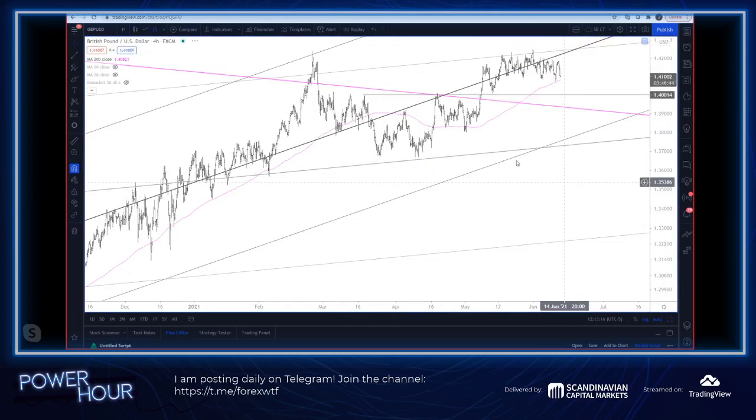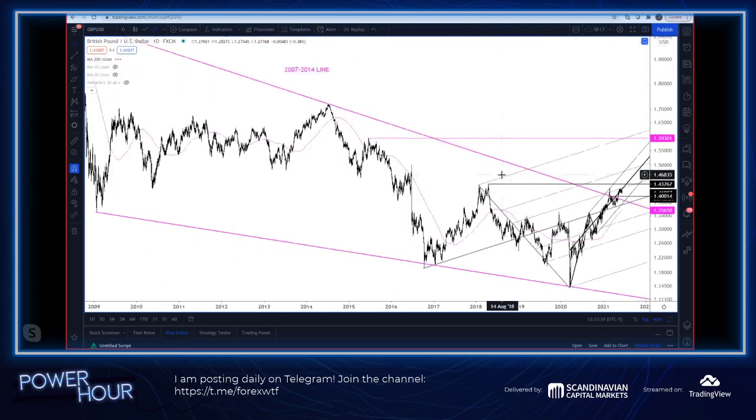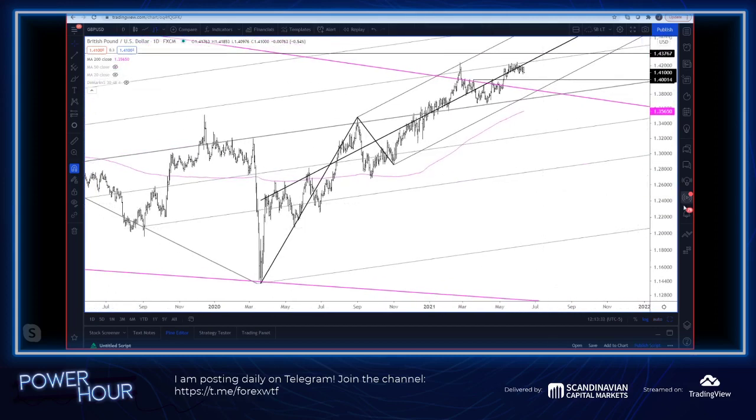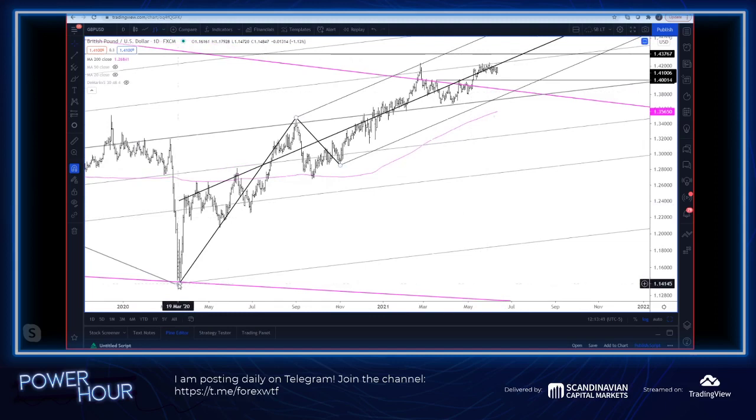What I'm more interested in is eventually a test, potentially, of this 2007, 2014 line, this thick magenta line here. That's going to be the real test for the larger British pound bull case. That's going to be down sub 139. If we can get down there, say, towards the end of June, early July, that would put us at an intersection with the lower parallel from this Schiff fork back here.